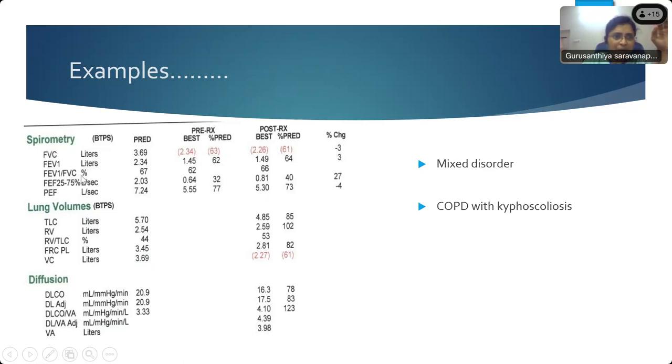See the FEV1 by FVC percentage. It is 62 and 66. Is it kind of decreased? Obviously, it is decreased. So what are we looking at? Yes, anyone? Obstructive pathology. In case of an obstructive pathology, again go and see the total lung capacity.